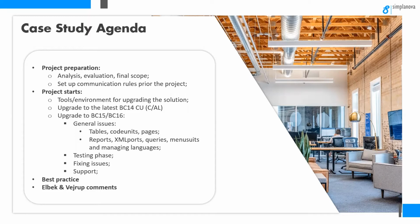Second part would be regarding the project itself, because it wasn't the standard way. First of all, the goal was BC15, but due to the fact that during the upgrade, Microsoft launched BC16, we decided that we should, well, actually, you guys decided that we should go straight away to BC16. So I'll try to explain how everything went at that part.